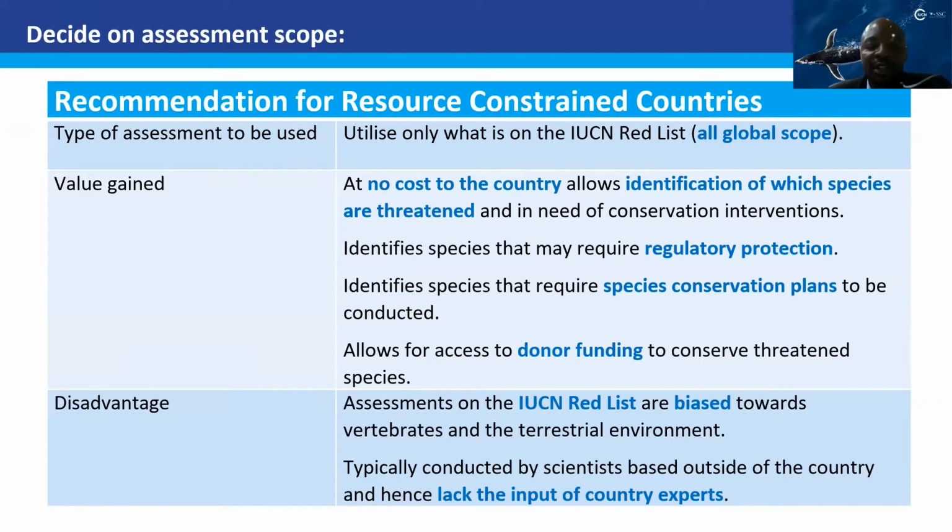But there are a few disadvantages for this kind of resource constrained countries. Really, these kinds of assessments are biased towards vertebrates like the mammals and birds that have been comprehensively assessed. And then in many instances, the local knowledge of your experts has not been included, as we see for some of the species which have been assessed by experts that are not from the country.